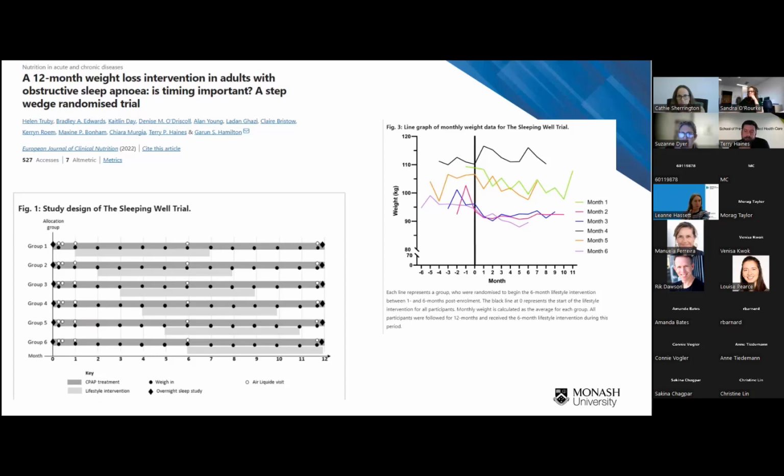The other feature that's interesting with this particular design is it's a stepped wedge with individual randomization. Individuals were randomized to groups here. And the groups were only groups in as much as that's the duration of time they had to wait to start the lifestyle intervention. So we only needed just over 60, I think it was around 60 patients in this study, and had quite a sizable amount of statistical power, which was an interesting feature of this design.